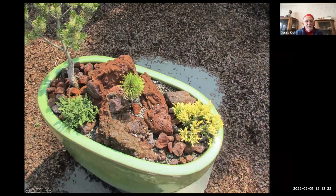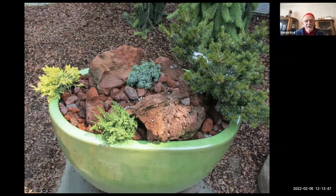And here it is after it's planted, and it makes it very attractive. Notice I filled in all the spaces with some of my lava rock and lava pebbles, depending. And then here's another one I planted. There's my Lime Glow creeping juniper, the Cheilanthes, the little fern. By the way, this little fern is called Mighty Tidy. I got it from Plant Delights.